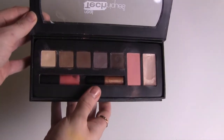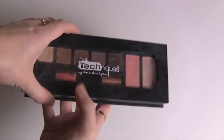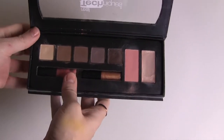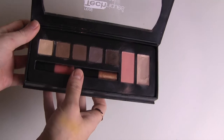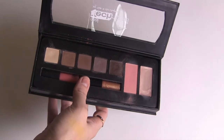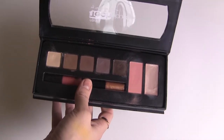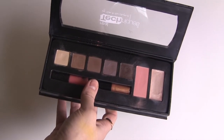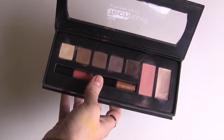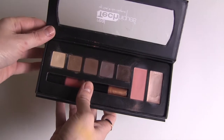This one I haven't been sure about because this is not a palette I reach for. It's the Real Techniques Modern Natural Makeup Kit, and it's kind of bulky and big, and these lip glosses I never used. These are not good at all. I'm a little bit disappointed in the quality of this, just the whole thing about this palette, because I love the Real Techniques girls. Sam and Nick are awesome, and they do wonderful brushes. Some of my favorite brushes are from them, but this palette doesn't do much for me.